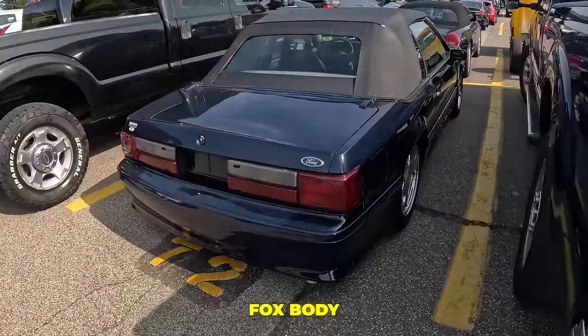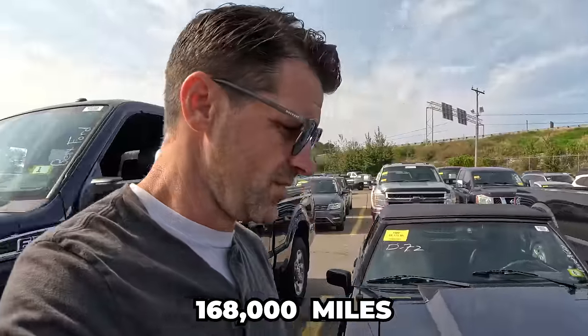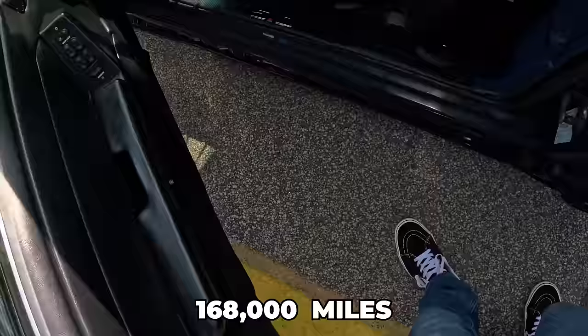All right, here we go. This Fox body should be under $5,000, and I bet you it's not going to be. 1988, 68,000 miles. So probably 168,000 miles, because this has a 5-digit odometer, meaning it doesn't show you 100,000. It shows you like it recycles at 99,999. It goes back to zero. So this has probably been turned once and now has 168,000 miles.